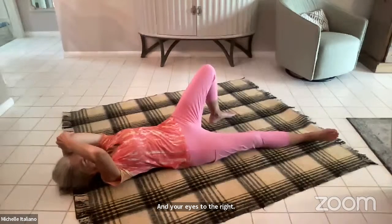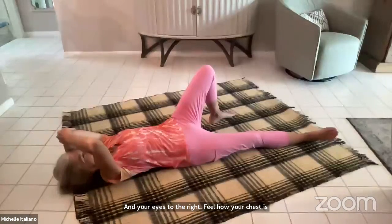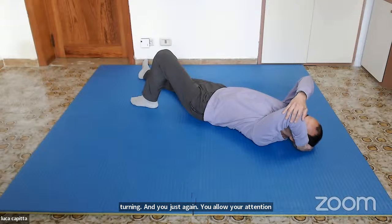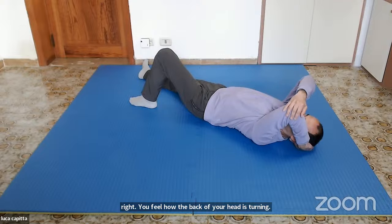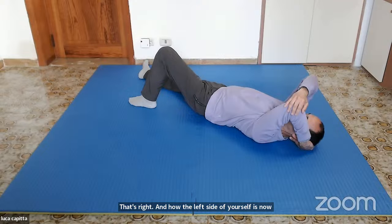Feel how your chest is turning. And you just, again, you allow your attention to wander about yourself internally, of course, to feel where you can do less. That's right. And feel how the back of your head is turning. That's right. And how the left side of yourself is now lifting a little bit away from the floor.